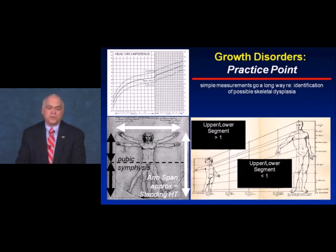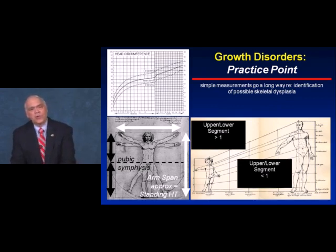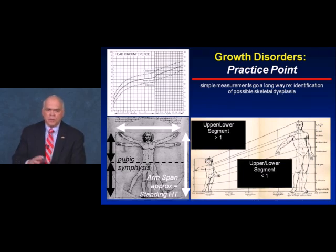Starting with a head circumference, which is certainly part of the normal pediatric practices in young kids, but can also be important in older kids who present with concerns about their growth. And then looking at how body proportions measure out.